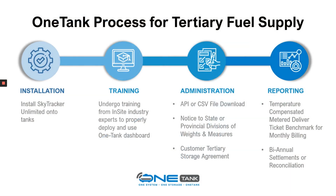And then the process as far as setting this up is pretty simple. Obviously, it starts with installation. So we have to install the hardware onto the tanks first, as you would with your traditional tank monitoring scenario.